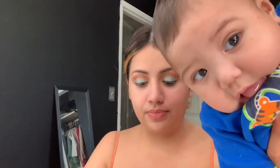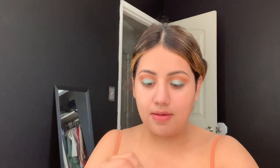Natural beige, just because this is like a dewy foundation and the other was not as matte. Some Make It Dewy Milani spray. They mix it up.